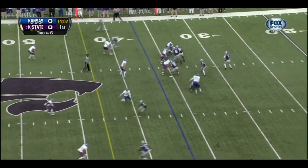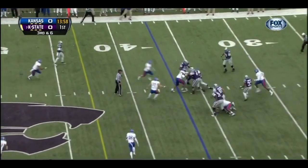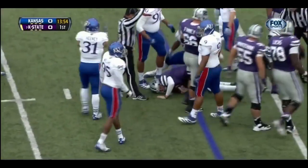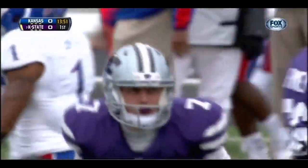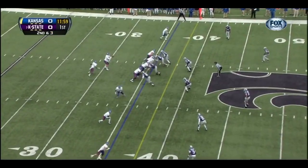Klein just gets it off in time. Pump fakes. Pressured, escapes the pressure one time, but he'll not do it twice. Tobin Aporam, who batted down the first down pass, now brings him down as Klein gets back to the line of scrimmage. State, second down and three.